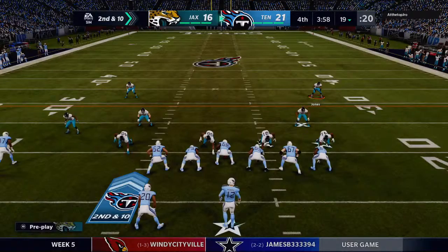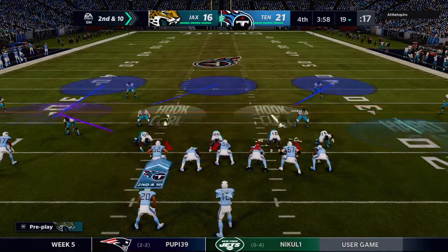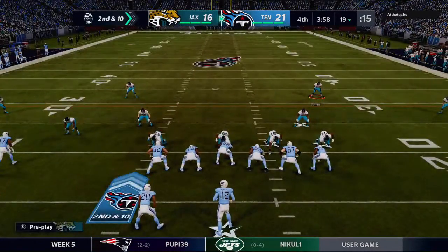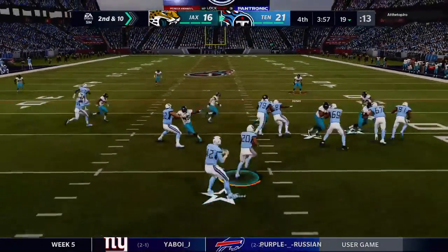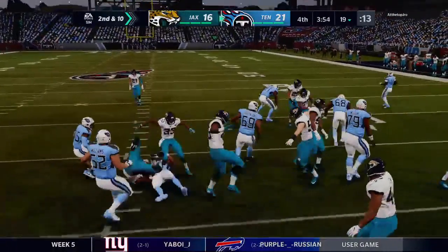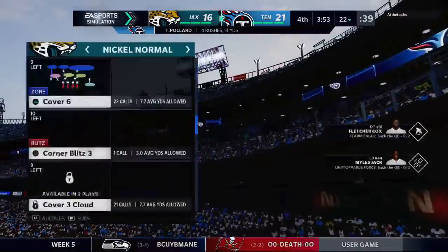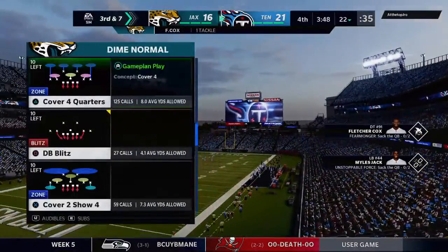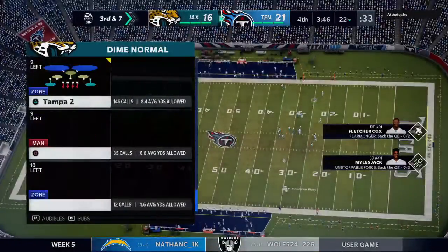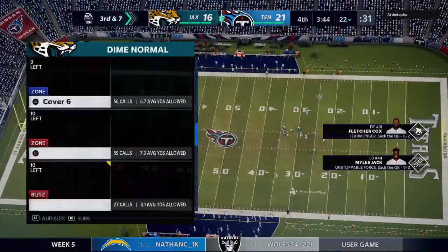Under 4 to go now as they come up on second down. They'll try and run some clock here as they keep it on the ground. This will be a short gain of 3 before he's brought down at the 22. He'll get only 3 there, so it leaves him with a 3rd and 7 ahead. It's 3rd and 7.